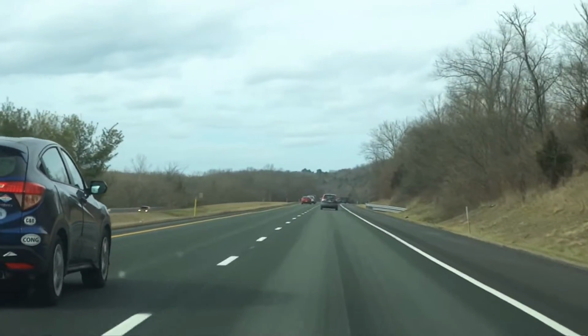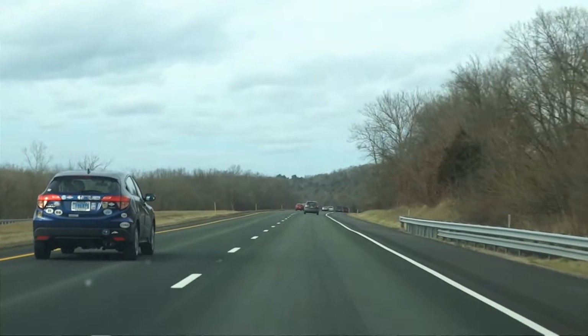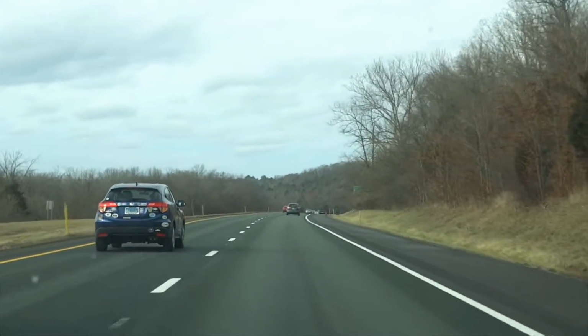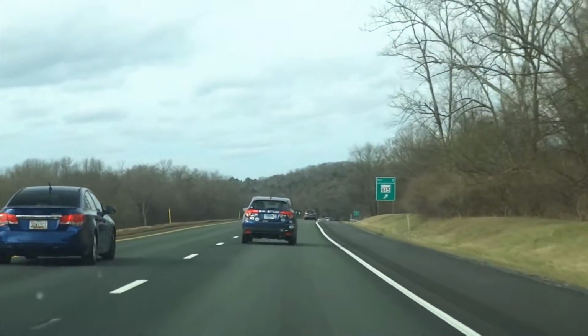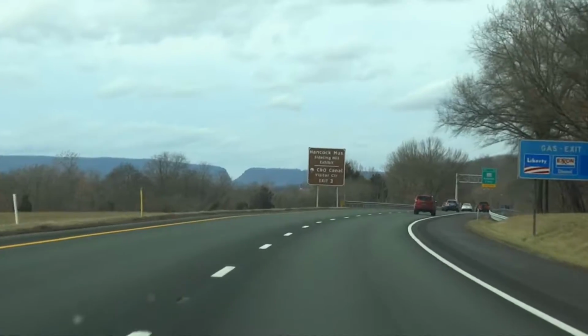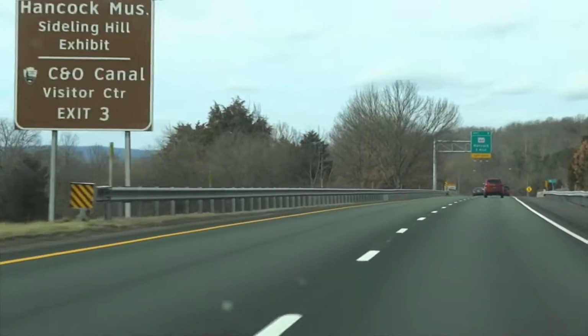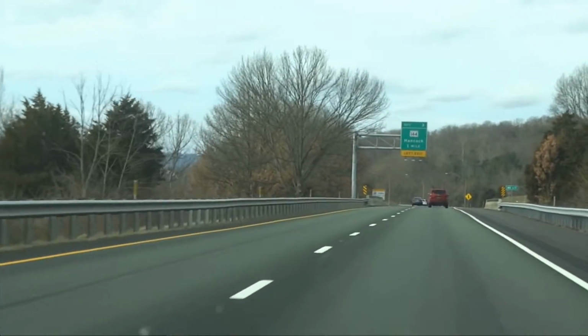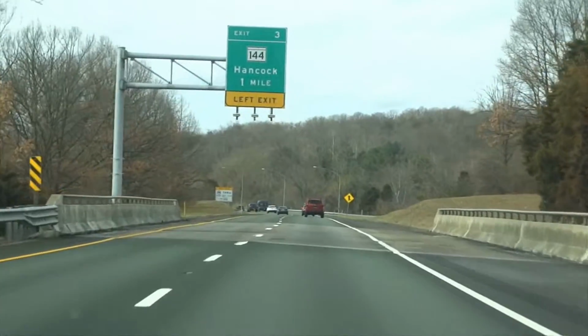But oddly enough, it's warming up out there. And I wore a thick jacket, which I'll probably have to take off when I get to Hancock. In the distance, the Sidling Hill Cut just went out of sight. But we're not going to go through it though. We're going north from Hancock.